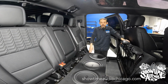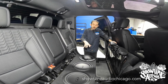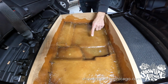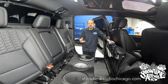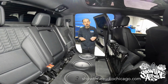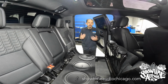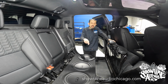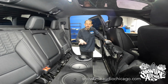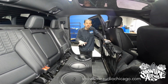Now, the nice thing is, if he absolutely needs that, the box is removable. You do have to pull a sub in order to access the bolts that hold it down, but it's not super complicated if he ever absolutely needed to. We also have one of our PowerWorks connectors like we always do. So it's literally remove the bolt, unplug it, and remove it. Now, we could do it without the bolt, but the box fits in there so snug, it wouldn't go anywhere. But just in case, we want it to be secured to the vehicle.